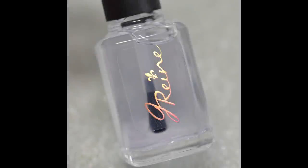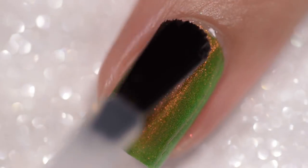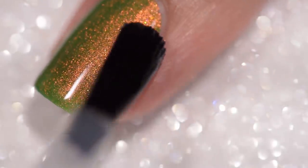So my swatches of this polish are showing you three coats and a glossy top coat. I used Jreine's own glossy top coat to seal this up and make it nice and shiny.